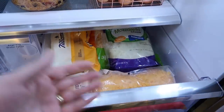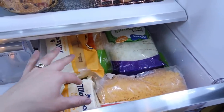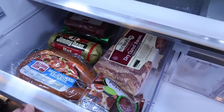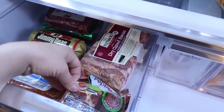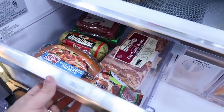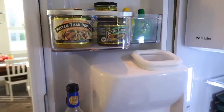Here we have cheese, which I feel like we never have this much cheese, but we did just go camping, so a lot of this was for burgers or grilled cheese sandwiches or breakfast, and so we have multiple different cheeses in here. Here is our meat drawer. Again, a lot of this, I think these two, were from camping. Here we have our pepperonis, the sausage for the zuppa toscana, and then back here we have some ground beef that's going to be for the tacos and the smothered sweet potatoes. The random sauces that we do use, but we don't go through them really quick.